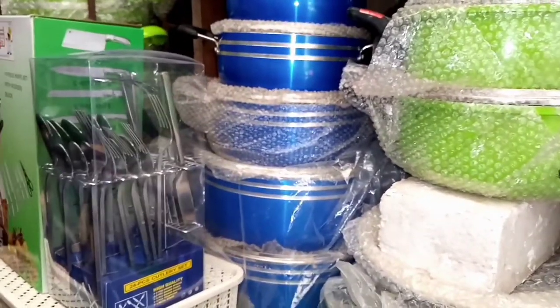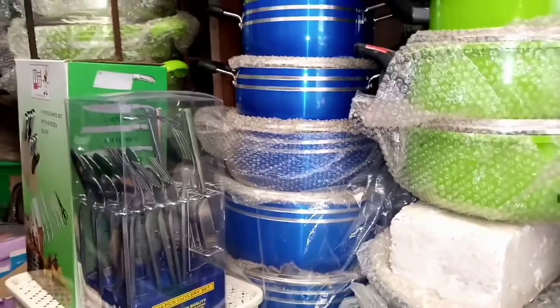I love these blue wall sets. How much? The blue is 40,000. 5 sets. 40,000. Here, say hello, ma'am. Hello. So she's going to tell us the name of her shop and I'll show you guys around. So what's the name of the shop? This is Shukky store and tower of Nigeria Enterprises.